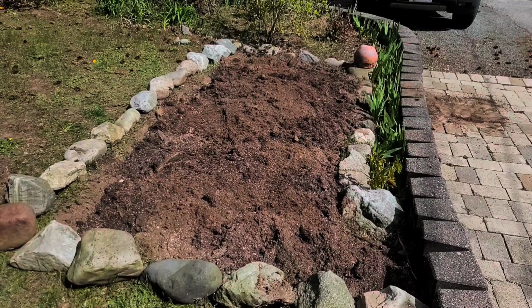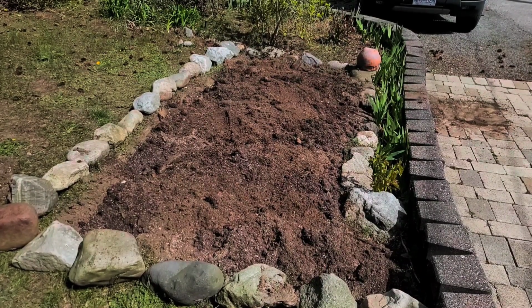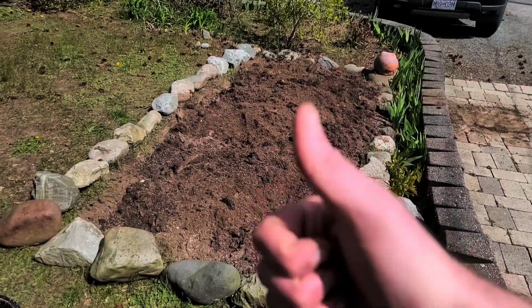So we're going to let this sit for about another week or two, and then we're going to start getting our lettuce ready to go in there. But we're going to grow some mighty fine lettuce this summer, and we're going to get all those greens we need to be healthy. Grow food in your front yard.